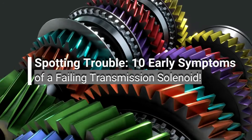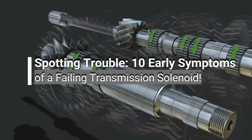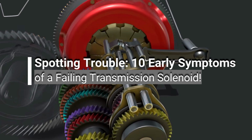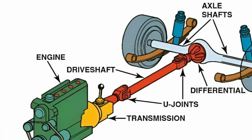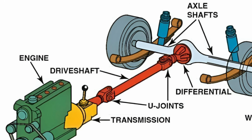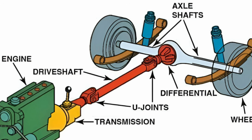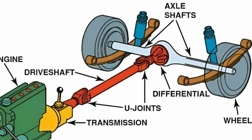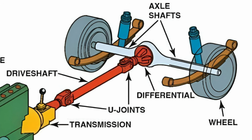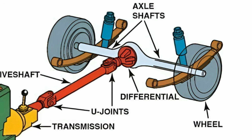Therefore, let's discuss together the 10 main symptoms that you should be aware of as a signal of a problem with your car's transmission solenoid. Understanding these early symptoms is a crucial step in keeping your vehicle's automatic transmission in prime condition. So, what are the 10 important symptoms that you need to know as an indication of a problem with the transmission solenoid? Let's see the full review below.